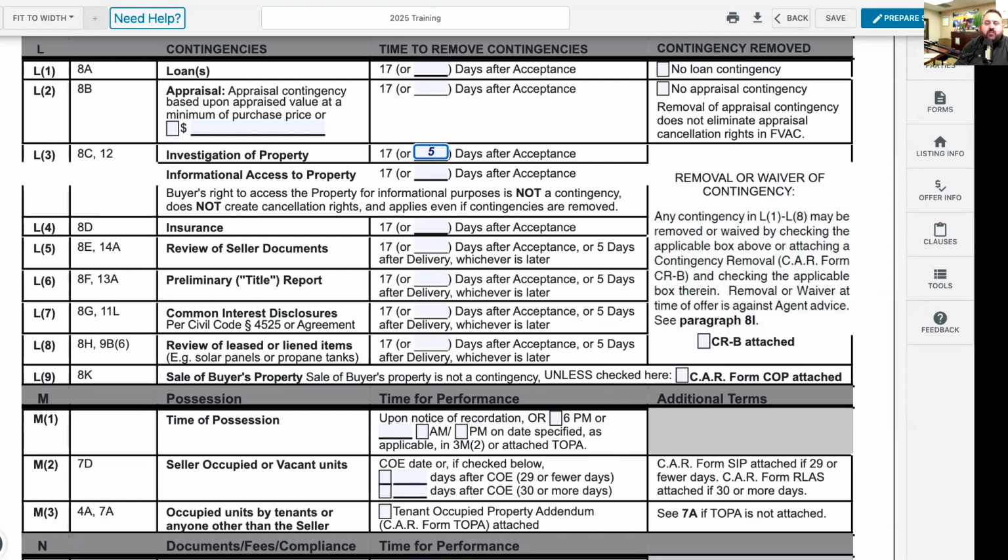Well, if you've already addressed the contingencies and the amount of time they have for each one, you don't need to. Not all your contingencies should be the exact same time. I know the default here is 17 days for everything, but you can manipulate some things. Like I said, appraisal could be different than investigation. Loan could be a little different depending on their pre-qual or pre-approval that they sent you for the application.